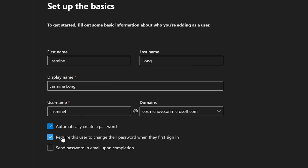We're going to create an automatic password. We're going to require her to change the password when she first signs in, so she has a unique password that only she knows. And send password in email upon completion. We're not going to do that for security purposes. I mean, some businesses may allow it, but in this case, I don't think it's necessary because she's going to be given this password verbally, meaning over the phone, because I don't want to leave any paper trail. However, you can do this.